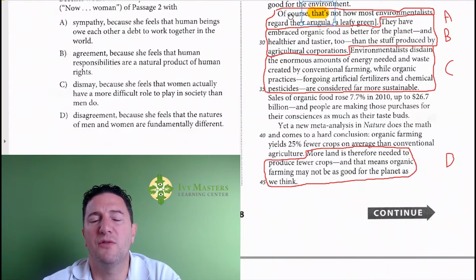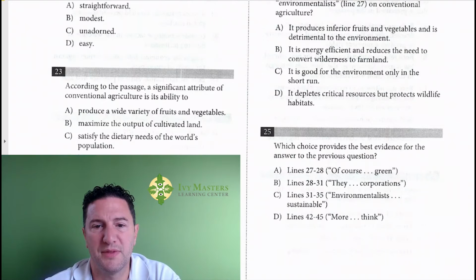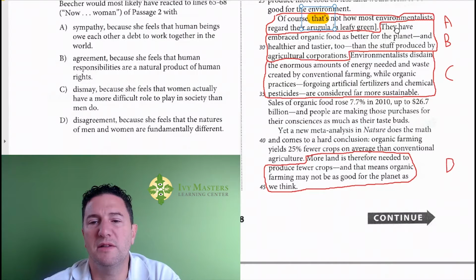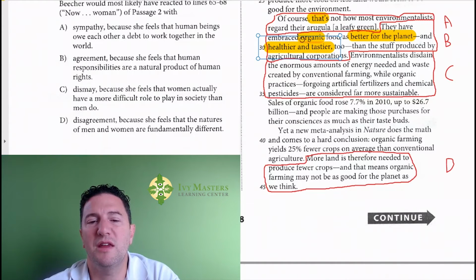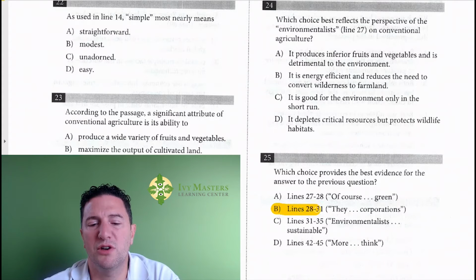So then it goes from there to say, of course, that's not how most environmentalists regard their arugula, which is one of the options here. And again, what's their perspective? Now, it said that's not how they regard it, but we didn't really get their perspective yet. So they, meaning environmentalists, have embraced organic food as better for the planet and healthier and tastier too than the stuff produced by agricultural corporations. So if they think organic is better for the planet, then they would think conventional is worse for the planet. If they think organic is healthier and tastier, then they would think conventional is not as healthy and does not taste as good. And as it turns out, I know I kind of gave it away, but that does wind up directly answering your question.